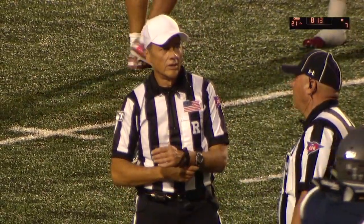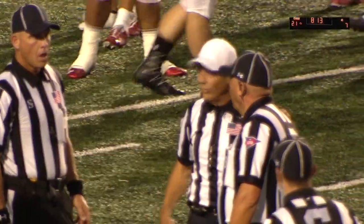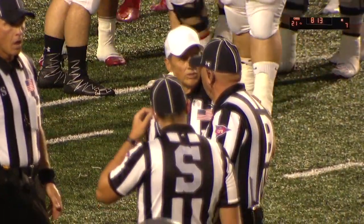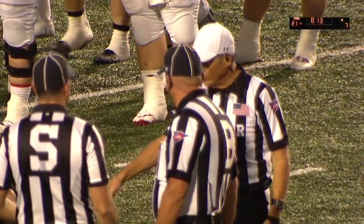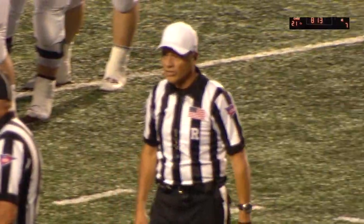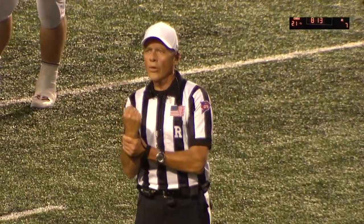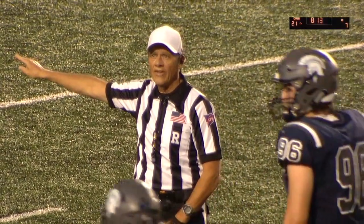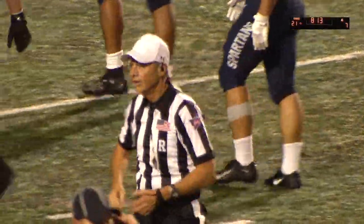Anthony Lascola, our head referee, talking it over with back judge Jason Wilkinson, who presumably threw that flag. Now you can kind of hear Lascola say holding. Holding, number 34, receiving team. 10-yard penalty from the spot of the foul at the end of the run. First down. Now that's not a great start for Grove City.